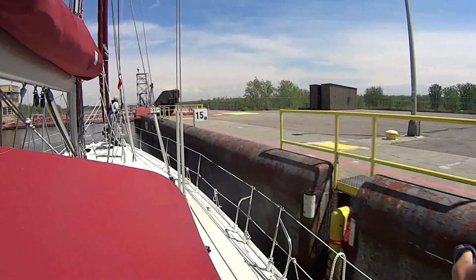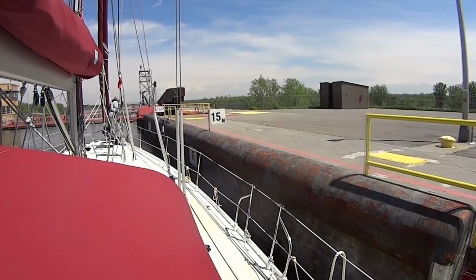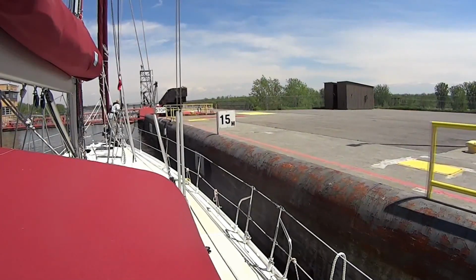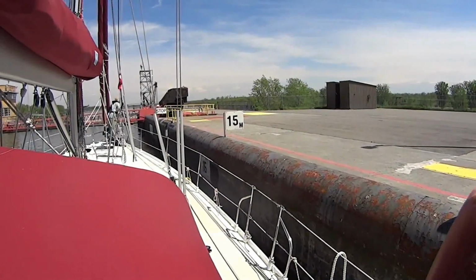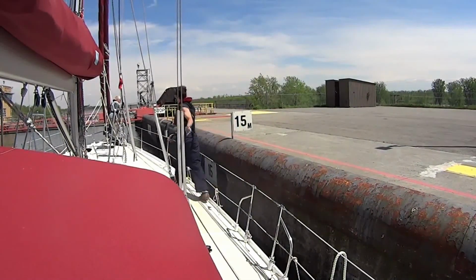In Canadian locks, the personnel will pass long lines to the boat of the first row. During locking, the lines should always be checked, released or pulled to maintain the boat in the axis of the lock.